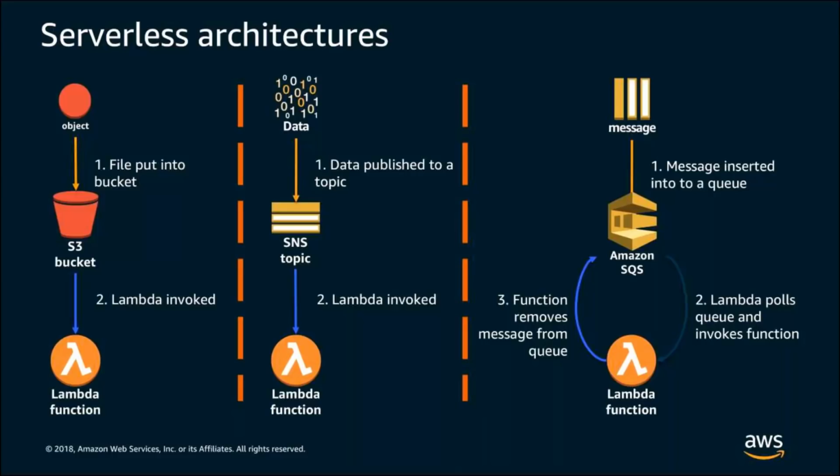So say an object is put into a bucket. That object could be an image file, an audio file, a video file, a document from, say, a customer. It could be a contract. Maybe it's a legal document. Maybe it's a medical file. Anything that might be uploaded from any sort of service goes into an S3 bucket. That can then invoke a Lambda function, which can then pull down that file.